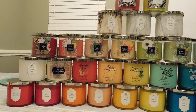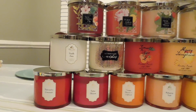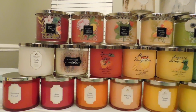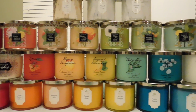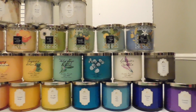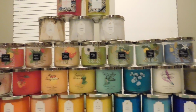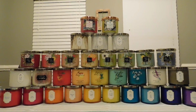All right, before I get started on the individual candles, I just want to take a moment to appreciate my little rainbow here that I've created of candles. I'm honestly just pleased as punch with myself that I was able to make what I feel like is a pretty thorough rainbow. So with that, if you're interested in seeing the haul, stay tuned and let's get started.